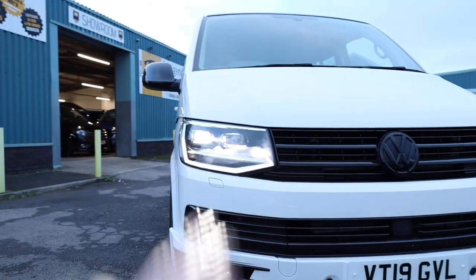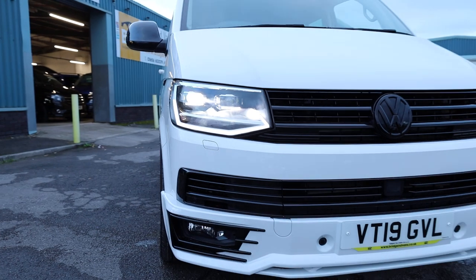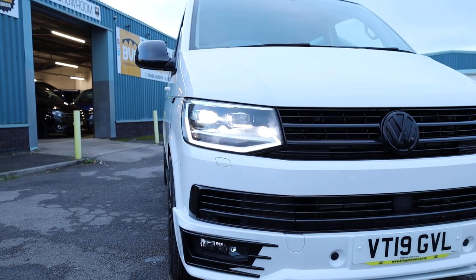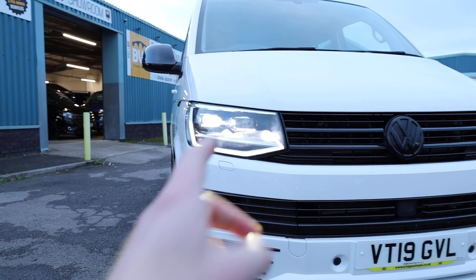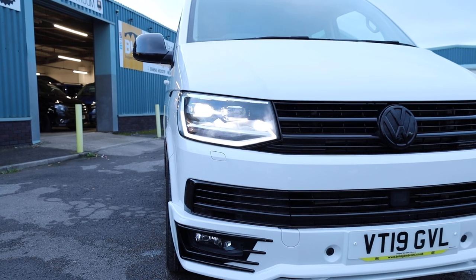Now, I said I'd talk a little bit about the lights. So the edition comes with LED headlights, which, I've said to lots of customers in the past, if there was one factory option that I was going to tick on a Transporter, it would 100% be that. Standard headlights on Transporters aren't the greatest.